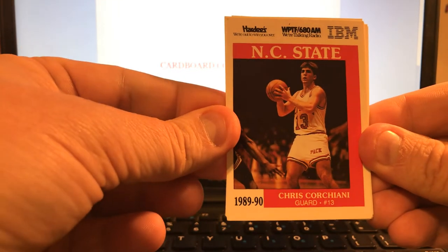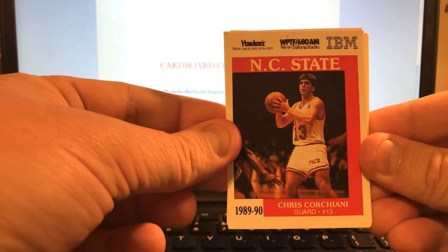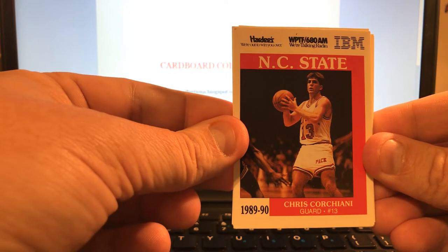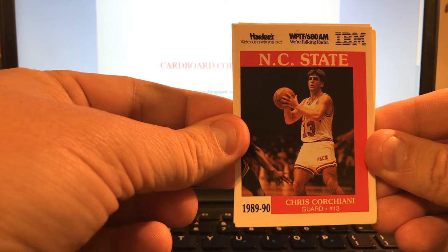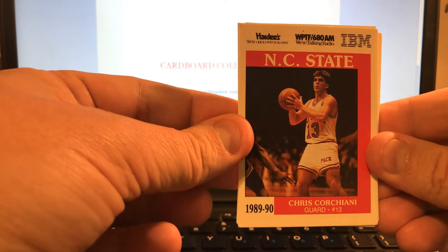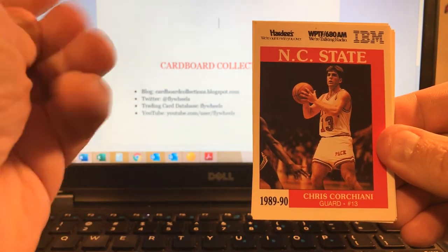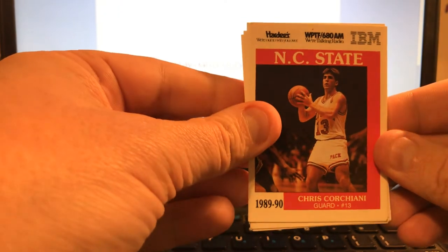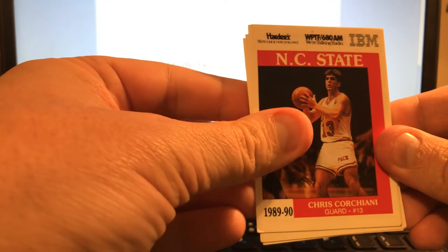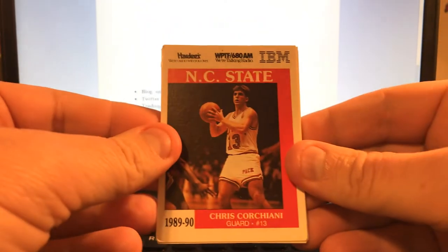But first card we got is Chris Corchiani, who led the ACC in assists for a number of years before eventually it was broken by, I can't remember now off the top of my head, but anyhow, Chris had a short NBA career. He was drafted by the Celtics and had a short career there, about 3 years, give or take.